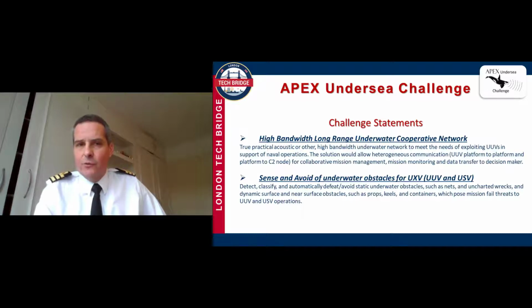is the sense and avoid of underwater obstacles. There are a number of technologies out there which, of course, could help us with this. But it's really important that as our vehicles operate, they can avoid physical things, so they don't drive into them. The autonomy is going to absolutely require us to be better at this, and also be able to prove to regulators, for instance, that our vehicles are safe to operate.